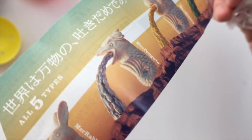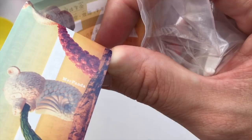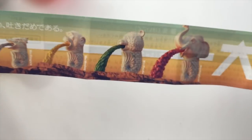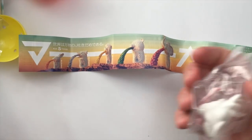Oh look, you've got names. Mer rabbit. Mer penguin. Mer monkey. Mer panda. Mer elephant. Oh, so they're all part fish. I've only just noticed that. As you can see, I am very observant.